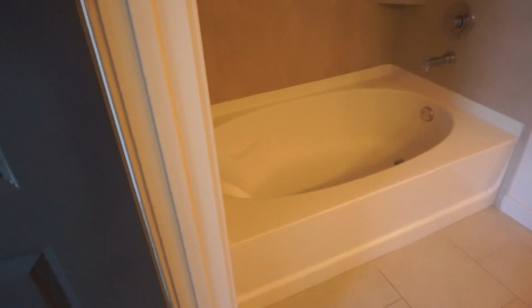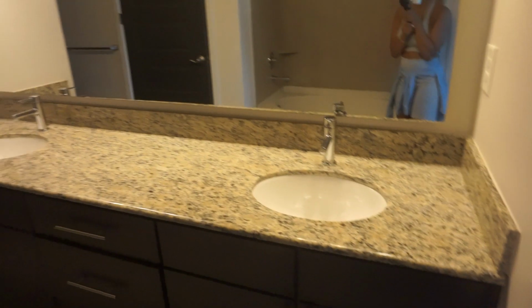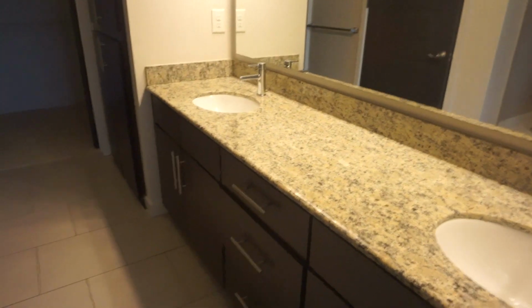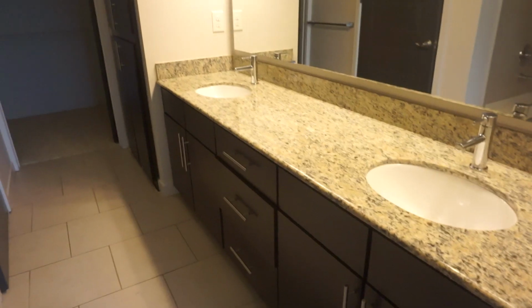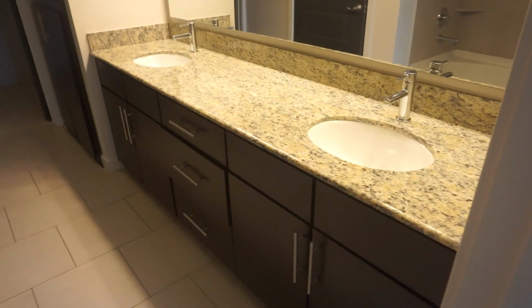So this is the same tub that I have now and also in the other bathroom. I love taking baths. That's what really sold me on this apartment, just the size of the bathtub. It has more of a modern aesthetic, which I really like. And I have a double vanity again. My previous apartment had a double vanity, or like 2 apartments ago, so I missed my double vanity. I'm so excited to have it back.